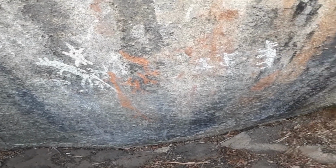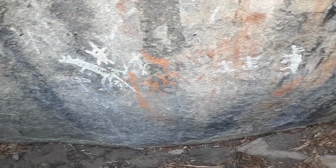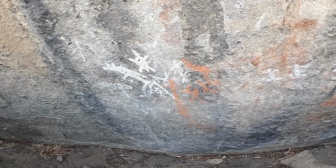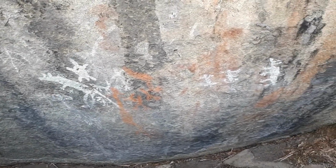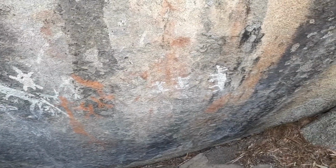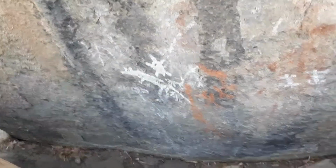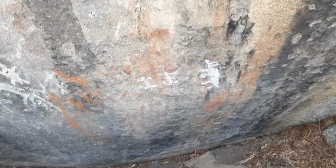This is probably not art like the way we think of art, as European people. I always wonder what they were like, and what it was like when they painted here, and what they were thinking of, and what they were trying to express, and what they were like as people, what it would be like to talk to them and find out what their lives were like.